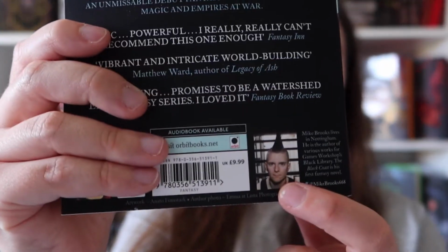The author kind of looks as well. Absolutely love this photo. He looks like someone out of Good Charlotte, which I think is amazing, absolutely epic. So I cannot wait to read this. Maybe I'll do like a dragon-y inspired vlog one day. I don't know. This is huge, so I don't know how many of these I'll be able to read in a week, but we shall see.